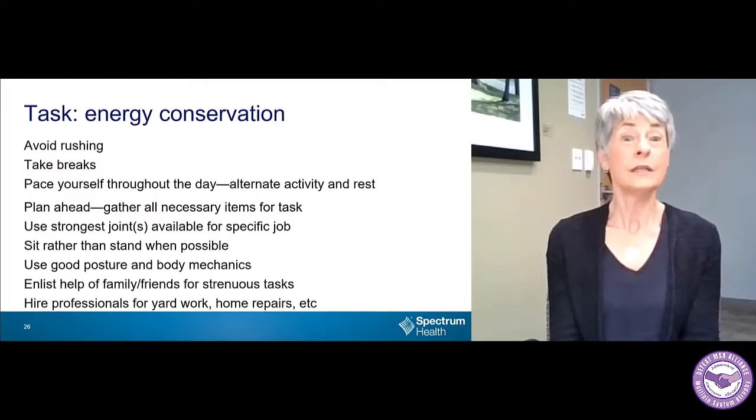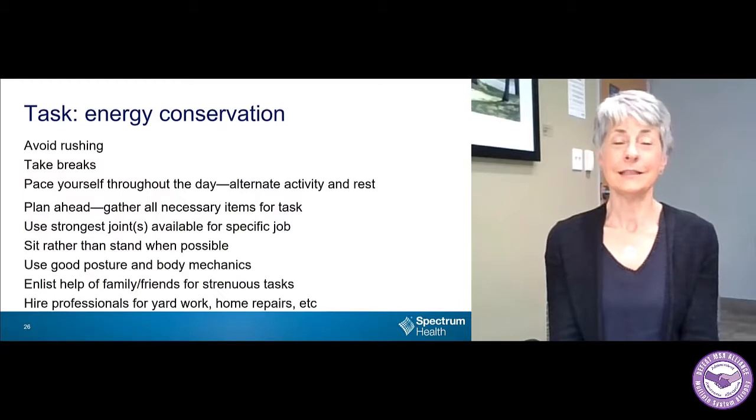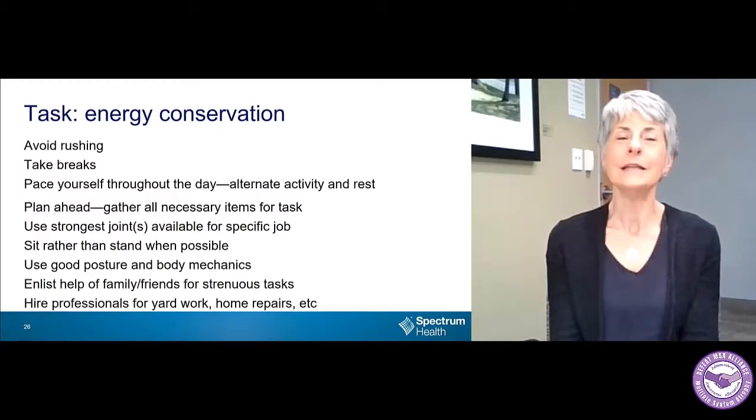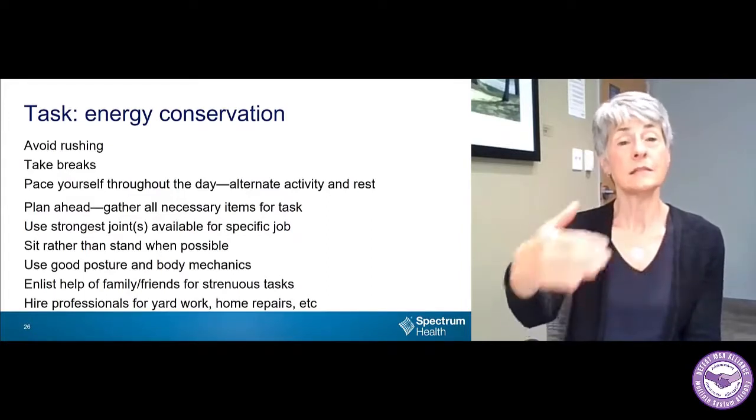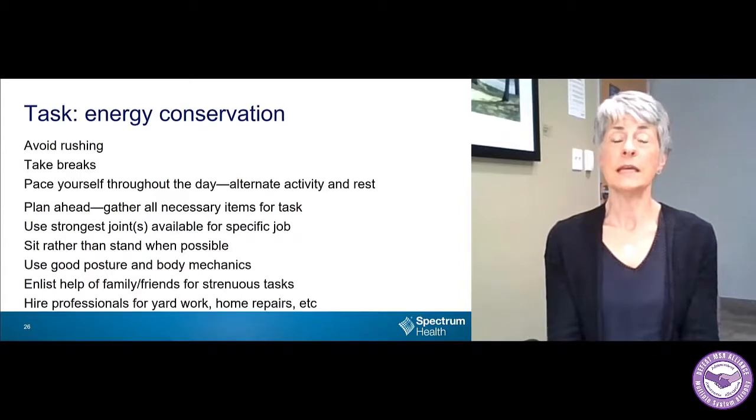We all have limited energy, even though we like to think that it's unlimited at times, but people with MSA need to think about their energy differently than they may have had to in the past. And so using these ideas, the principles listed there on the screen, can be very helpful in allowing you to stay engaged with the tasks that are meaningful to you throughout the day.